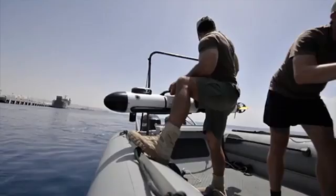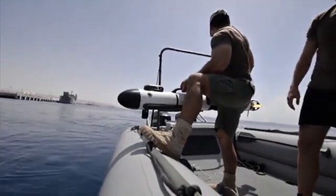CTF-56 is being tasked quite a bit right now, and there are a lot of moving parts. With EOD's role in underwater force protection increasing, being able to fill hot gaps in the MCM mission is where the Iver 3 comes in.